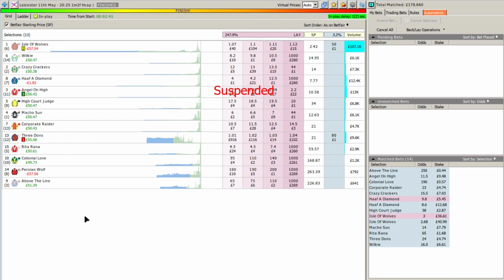What I've seen over the past week when I've been tinkering with this is typically around about a 25% boost in the profits. So that might well be worth investigating. There's one more race tonight, so I'll do another one just to let you see that.